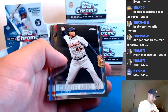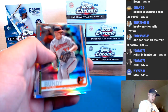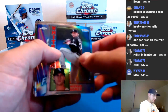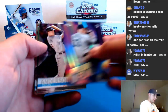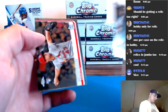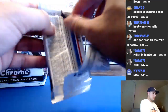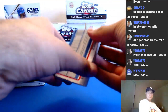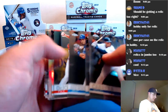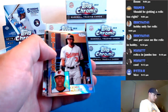Mania, Muncy, Candelario, Belt. Kyle Tucker, rookie again, man. He's doing well this box. Dylan Bundy, refractor, White Sox. Michael Kopech, 84. We got a Justice Sheffield, freshman flash. Brian Anderson, Alcantara, Touki Toussaint, Urena, and Hudson. Cabrera, Astudillo, Brinson, Merrifield, DeJong, Buster Posey, refractor, Cedric Mullins, 84.